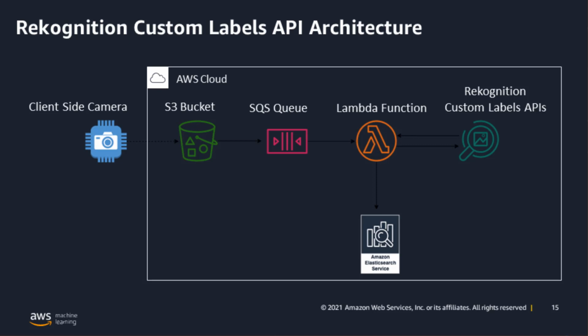Our Lambda function can be configured so that whenever a new item is added to our SQS queue, it triggers a new Lambda invocation. That Lambda function will then take that image that's stored in Amazon S3 and pass it to the Rekognition Custom Labels service. The Rekognition Custom Labels service will look at that image, and then it will make a prediction about what class that image belongs to in the case of our classification algorithm, or perhaps it will identify the location of objects if you've trained an object detection model. And then it will take that custom labels response and send it back to the Lambda function.